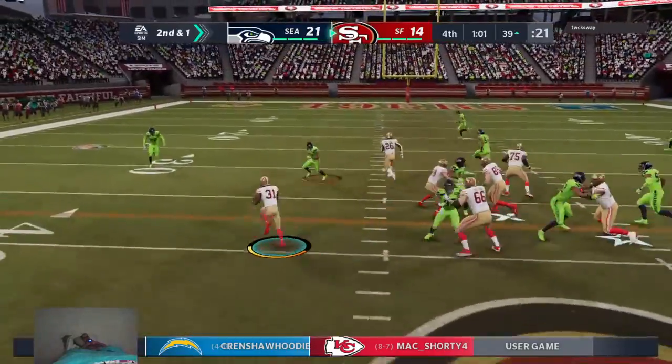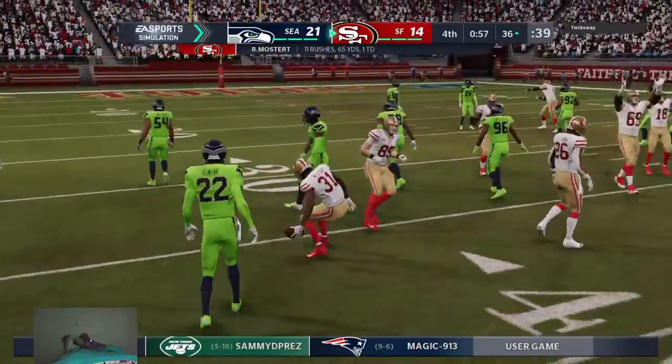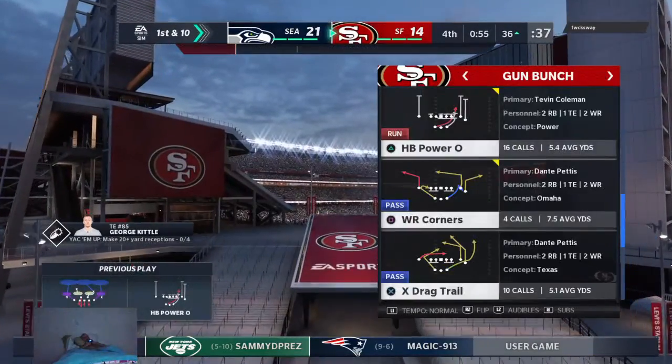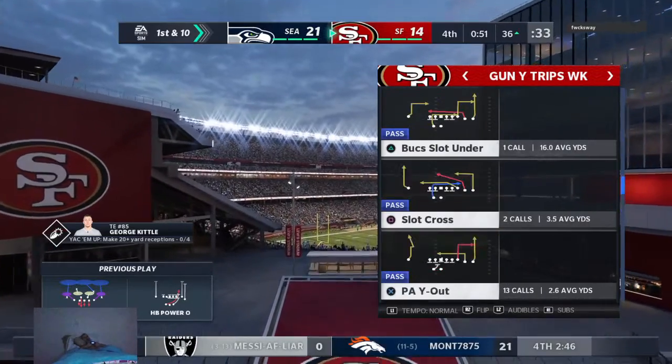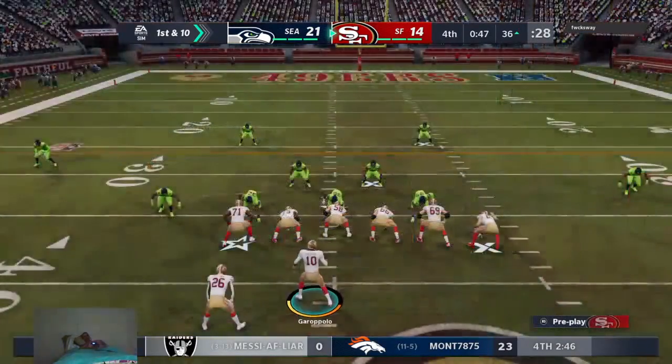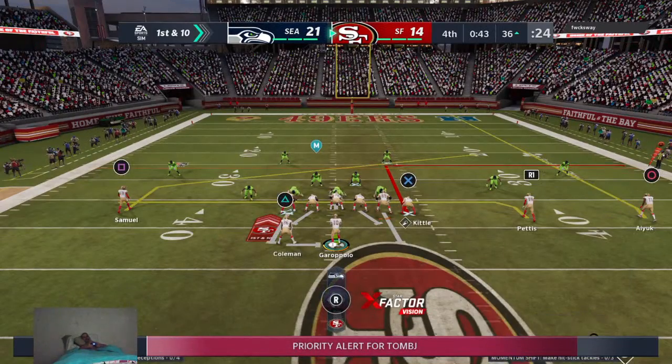On 2nd down, Mostert. And here he'll be brought down a little shy of the 35 at the 36. 2 yards, good enough for a first. Getting 3 timeouts left, right? Think you got to use one here, don't you? No doubt about it. I'd use one right here. The drive continues as they search for a tying touchdown.